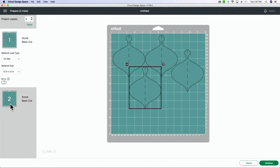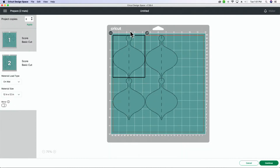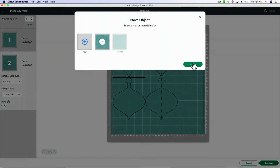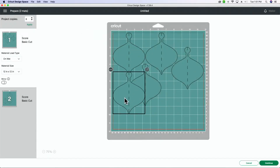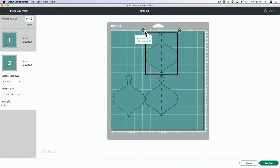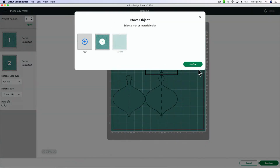In order to get these onto the first mat, I'm just going to select one, hit these 3 dots and move object, and then select the new mat and confirm. Then it's going to pop it over onto this side. You can rotate these if you need to fit. We may be able to fit them, y'all. Let's see what we can do here.